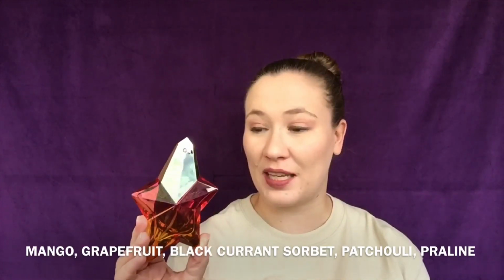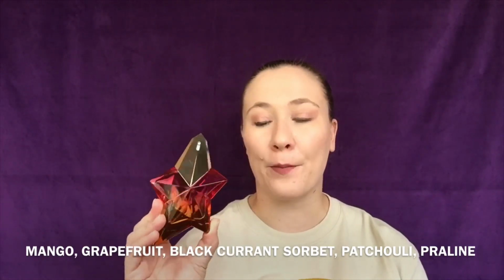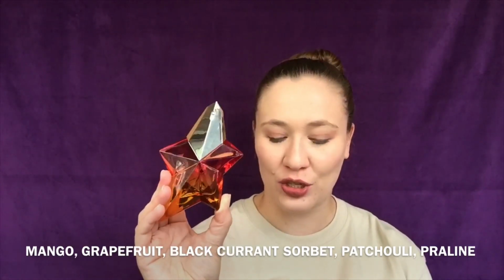It is grapefruit based. So if you want something that is citrusy and bright, this is your scent right here. I love it, but it is an Eau de Toilette, so it does not have as much lasting power as other ones. I wish this lasted all day, but alas, it does not. So this is one that you definitely have to reapply.